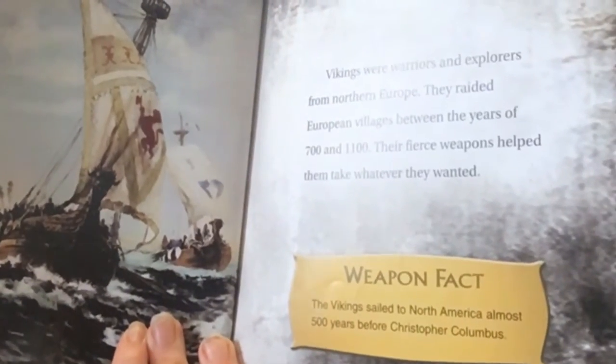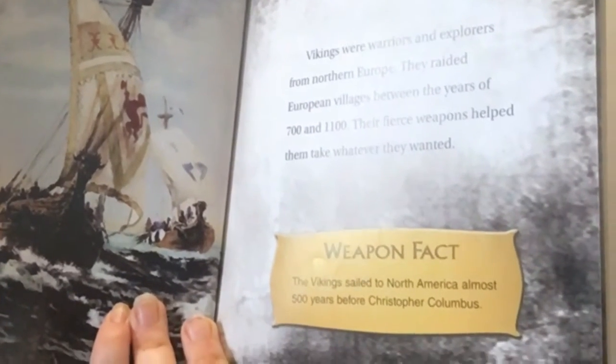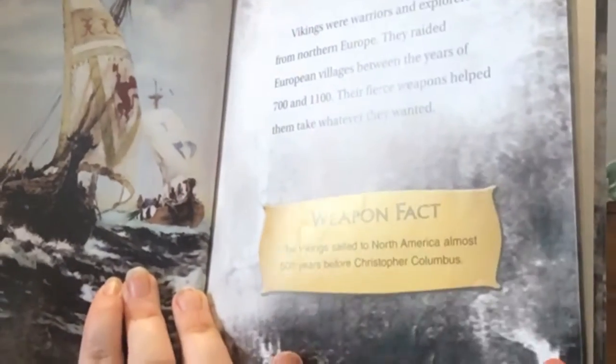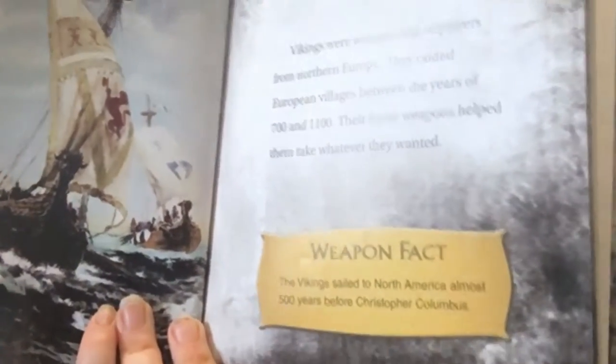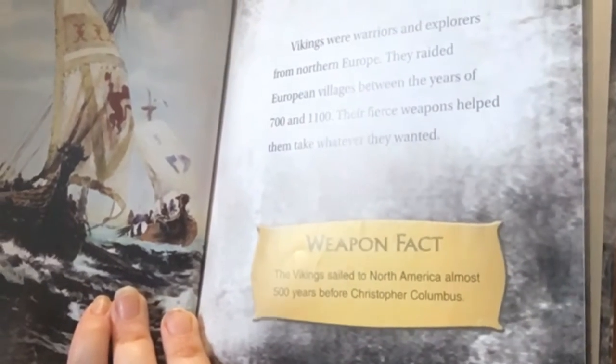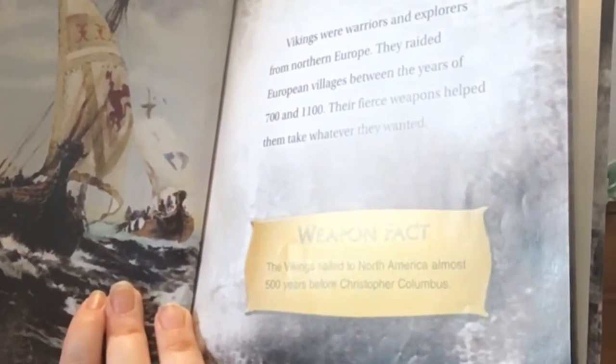Vikings were warriors and explorers from northern Europe. They raided European villages between the years of 700 and 1100. Their fierce weapons helped them take whatever they wanted. Weapon fact: the Vikings sailed to North America almost 500 years before Christopher Columbus.